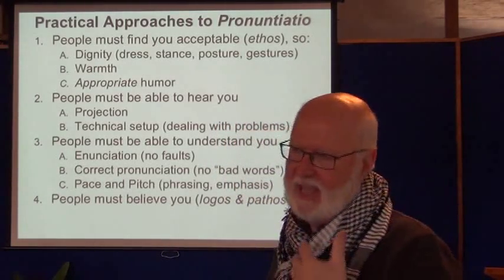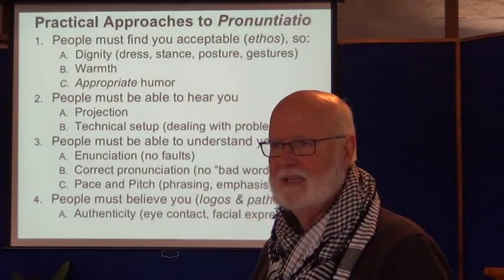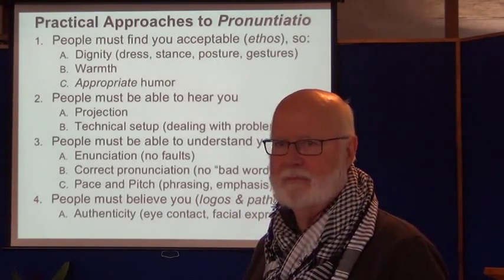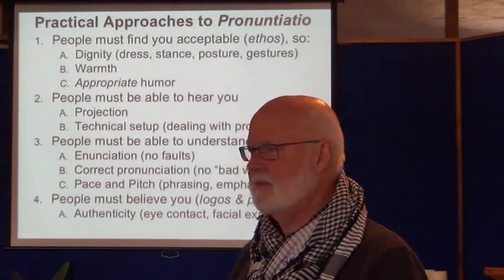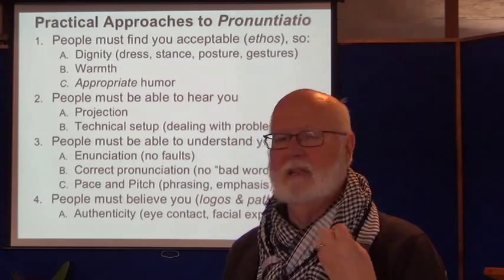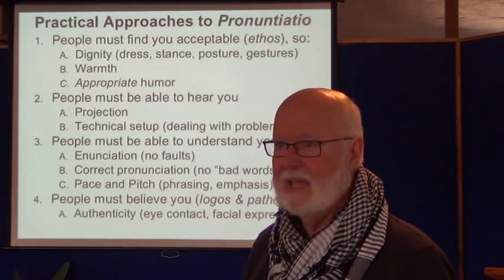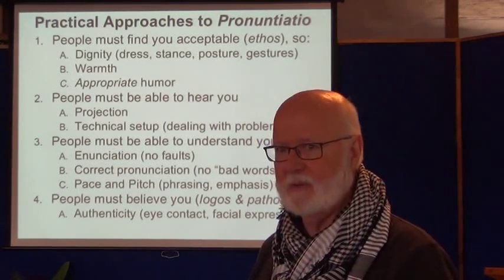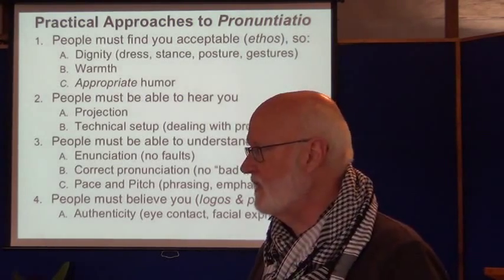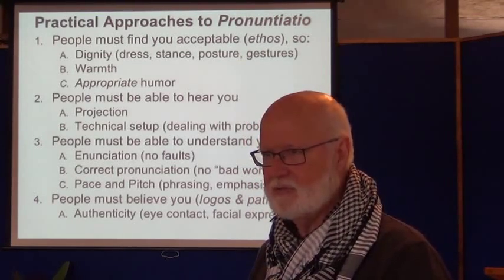But in addition to that, for people to believe you, they need to perceive authenticity. That you're being real with them. That you're not a snake oil salesman who happens to be standing in the pulpit right now. There are several ways you do that. One is by meaning what you say. And if you don't really mean what you're saying, then God help you if you're in a pulpit preaching His word and you don't really believe it. So that's the first thing. Authenticity means you believe this is true.